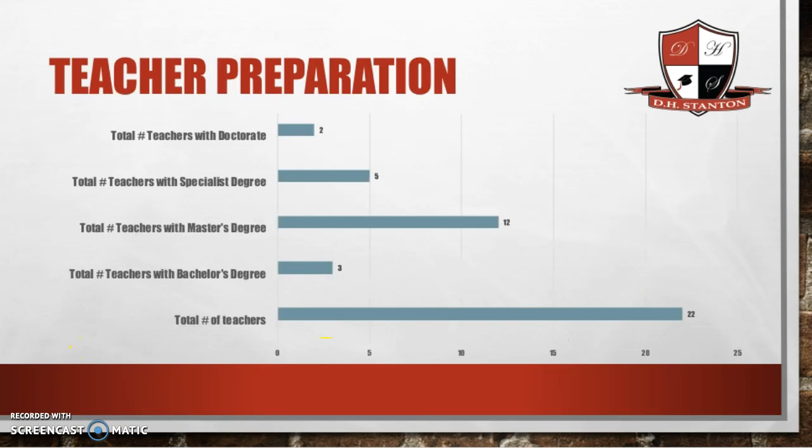Our teaching staff is also very diverse as far as the educational preparation that they have received. We have 2 teachers who have doctoral degrees, 5 teachers with specialist degrees in education, 12 teachers with master's degrees, 3 teachers with bachelor's degrees. We have a total of 22 teachers that service the students in our school.